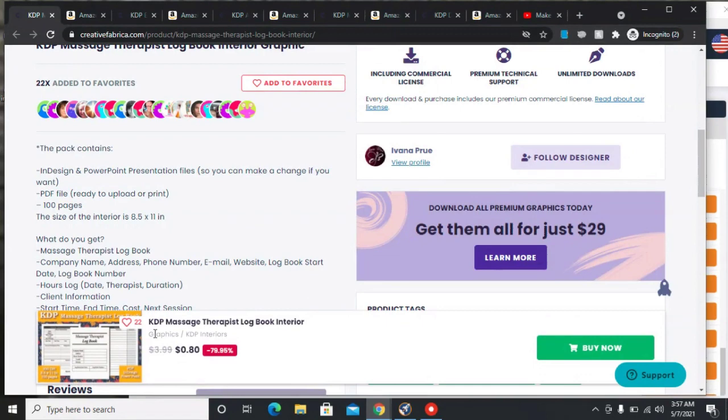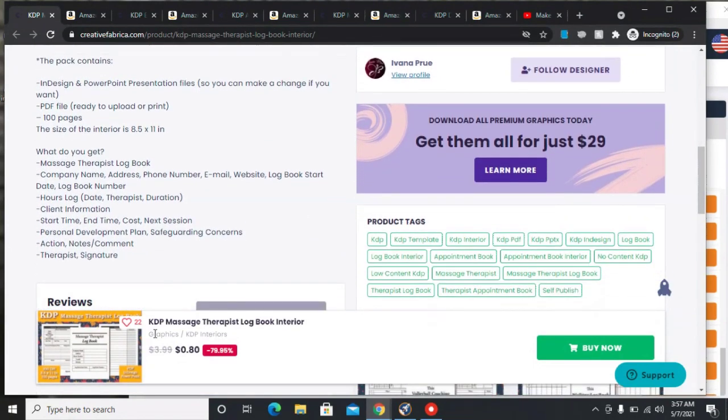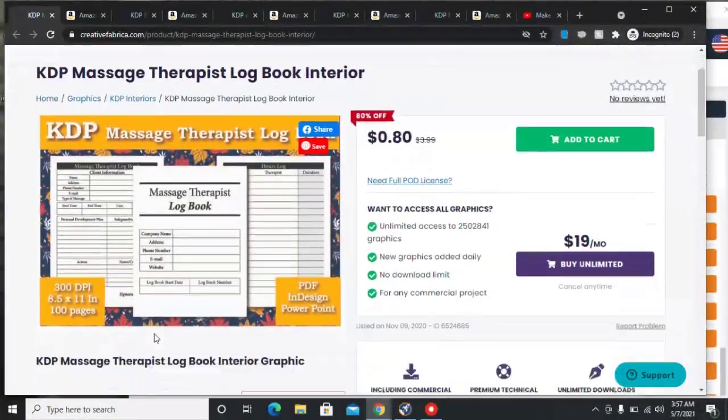What is included is the massage therapist logbook: company name, address, phone number, email, website, logbook start date, logbook number, hours logged, that's the date, the therapist, and the duration. Client information is also available: start time, end date, cost, next session, personal development plan, safeguarding concerns, action notes, comments, therapist signature. Wow, so many things in this interior, guys. So it's a really healthy interior.